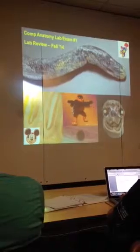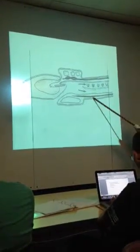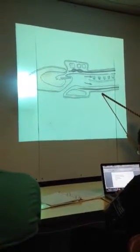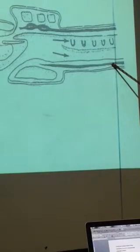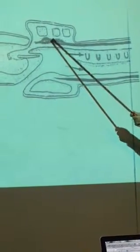All right, so this is what you'd see on the test. You might see a diagram that looks like this. This is a drawing out of your book, and what is it? Acorn worm, okay? And then what would this be coming down along here, this dark line? The ventral nerve cord, right. And therefore this up here would be the what? And notice how there's no real cavities in it, but you see the hint of a cavity there and there.